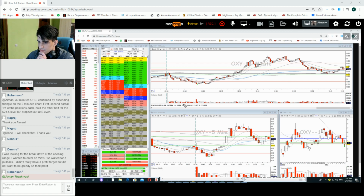So let's see what you did there. You took Oxy for a 1, 2, 3, not a 15-minute open range breakdown. Looks more like a reverse ABCD pattern. This entry right here, I wouldn't have taken it to the short side.